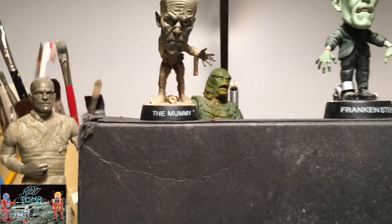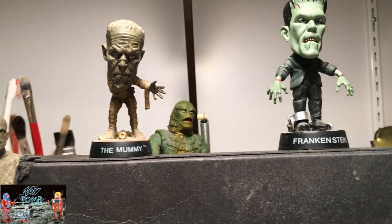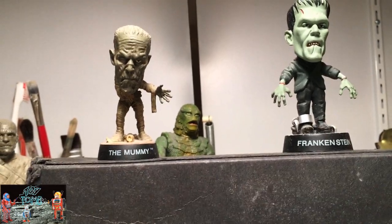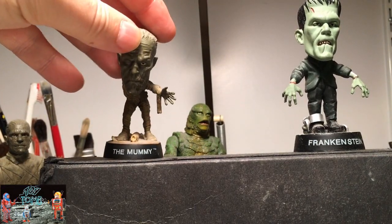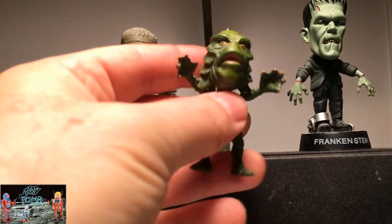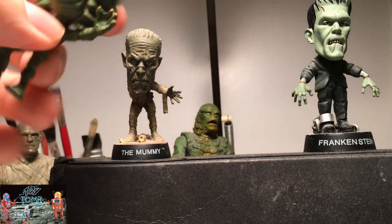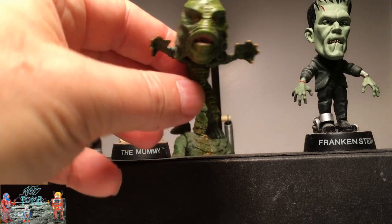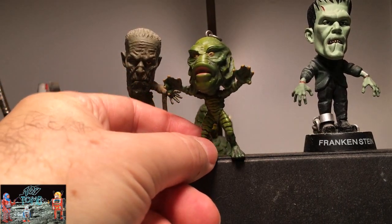It all fits. I know that there was a Creature from the Black Lagoon big head, but they didn't have one in stock in the store. And I know these things were selling pretty good. What they did have was something else that Sideshow came out with. Besides these hard plastic versions of the big heads, they came out with these rubber versions of the big heads without the stand. It was a keychain. And I thought, well, I'll get that. At least I'll have the Creature represented as a big head. Not that I'm into big heads, but I did want the Creature.